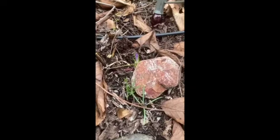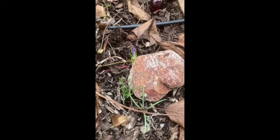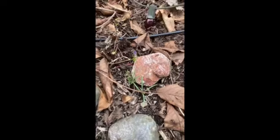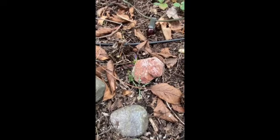Cutting back all this mint and catmint from last year that never got cleaned out. And look what I found. Some more little crocuses getting ready to do their thing. Yay.